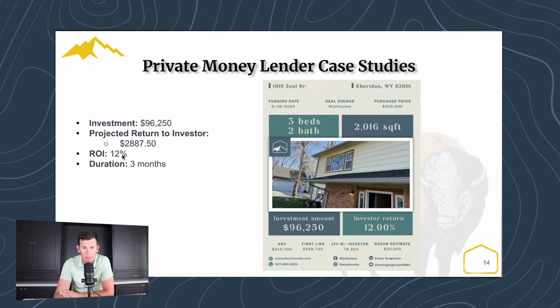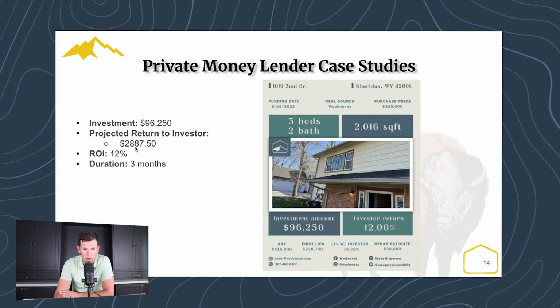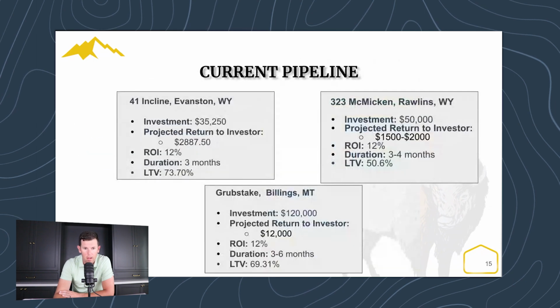So I put ROI, but it's really just an annualized interest rate. And we paid 12%. It's a deal we did actually with a private money lender in Sheridan, Wyoming. So they made almost $3,000 in 3 months, right? But that equated to a 12% return.